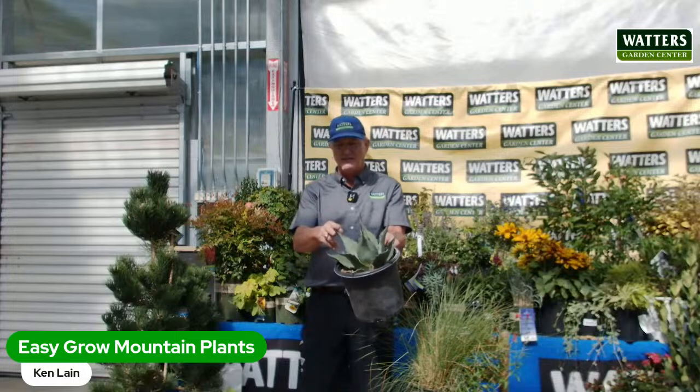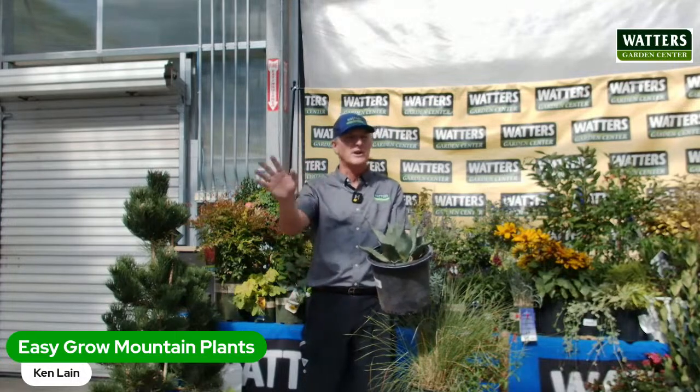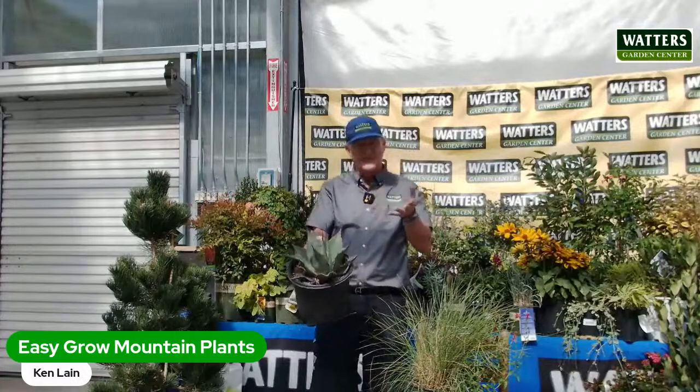Or cut the tips off. I've never tried cutting those off. Probably wouldn't make a difference. Just don't put it near where you're going to bump into it. The agaves. There are several varieties out here. All of them are hardy for up here, but that's one of the most famous ones. You'll see this out in the wild.